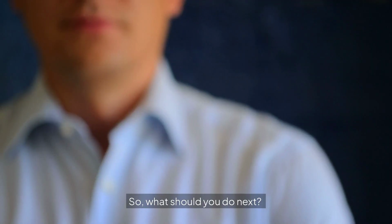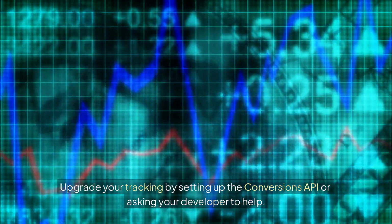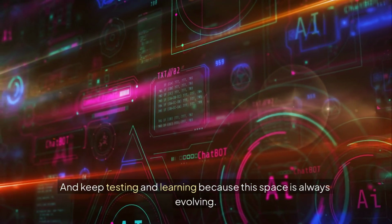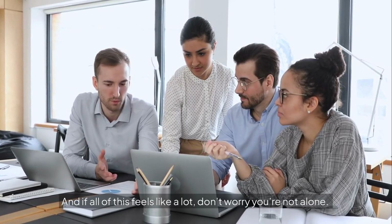So what should you do next? Give broad targeting a chance and compare it with your old methods. Upgrade your tracking by setting up the Conversions API or asking your developer to help. And keep testing and learning, because this space is always evolving. And if all of this feels like a lot, don't worry, you're not alone.